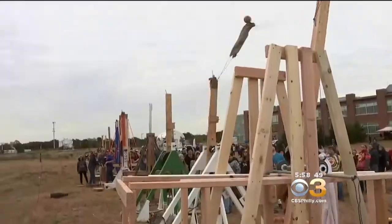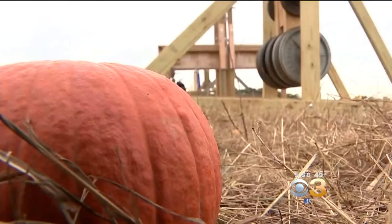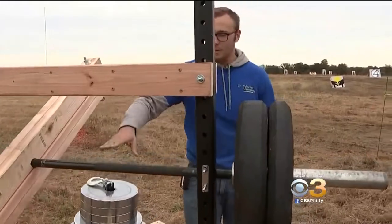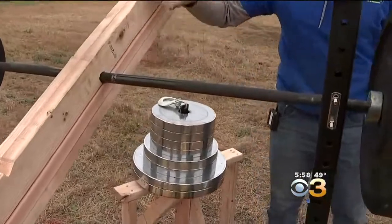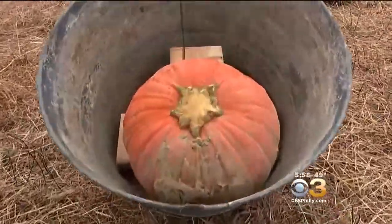It can be any type of catapult, trebuchet, launcher, slingshot. It can't be over 12 feet high and you can only use 500 pounds of counterweight. This is our pivot shaft. This is the catapult arm right here. And then there's our bucket that holds the pumpkin right down here.